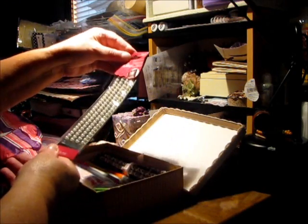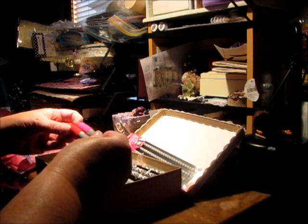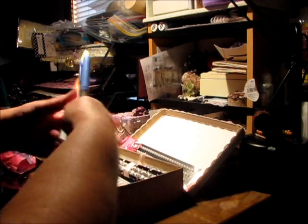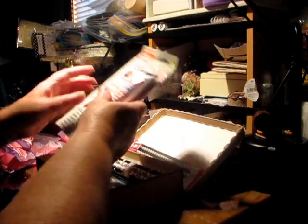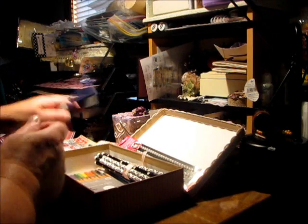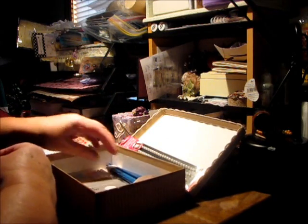Oh, we got pearls and these marker pens. Yay! Look at those! Oh, those are cool! I've never even seen those before. And glue! Yay, my favorite glue. There's another pen. And oh my gosh, there's a ton of those. These pencils, these are cool. Oh my gosh!